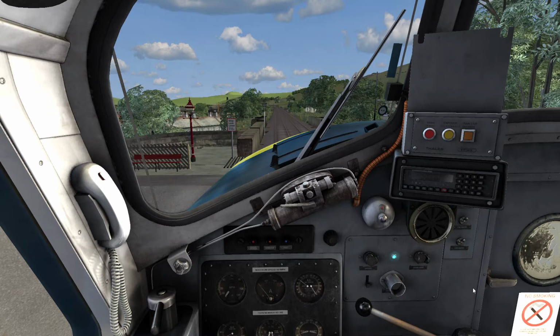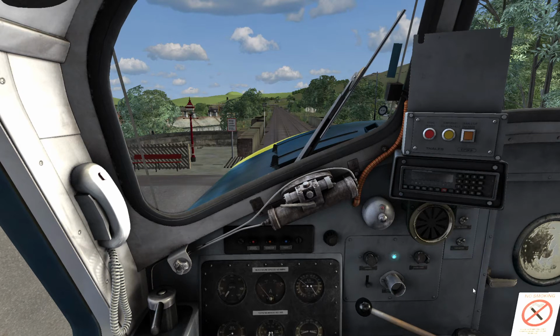and we're in a class 40, so we're in D345, which had its TOPS number of 40145. Now, even though the locomotive has a maximum speed of 90 miles per hour, we will only really get to about 60 miles per hour on this leg. There will also be a few speed restrictions, especially going over places like Ribblehead Viaduct. So without much ado, we'll set off.